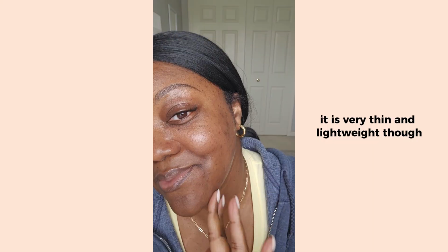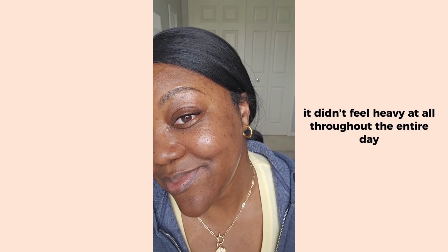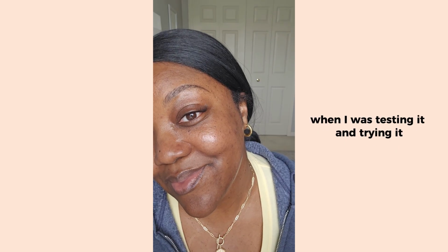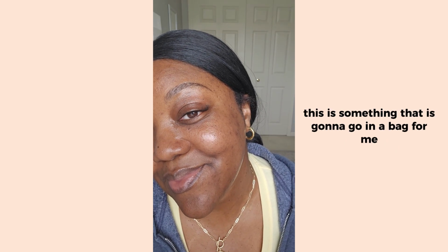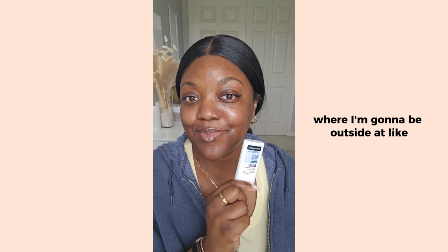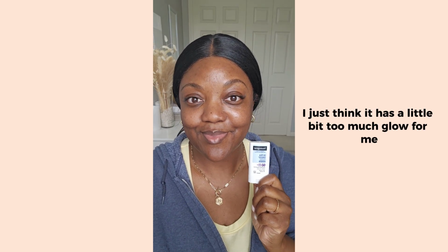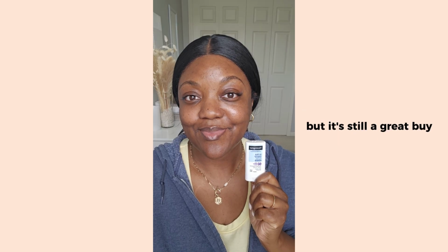It is very thin and lightweight though. It doesn't feel heavy on the skin. It didn't feel heavy at all throughout the entire day when I was testing it. I think this is something that is going to go in a bag for me if I go on vacation during the summer when I'm going to be outside at festivals and things like that. But I don't think that I'm going to be wearing it with makeup. I just think it has a little bit too much glow for me, but it's still a great buy, especially for the drugstore.